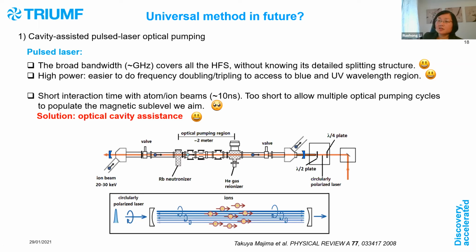So are we always going to stick to this complicated development path, or can we find some universal method in the future to do the laser polarization? There are some ideas. The first one is to use a pulse laser. The pulse laser has some advantages. First, it's broadband, so it can cover all the hyperfine structures in most cases, and then you don't need to know the details of the splitting of the structure. You can just pump it and then pump it out.